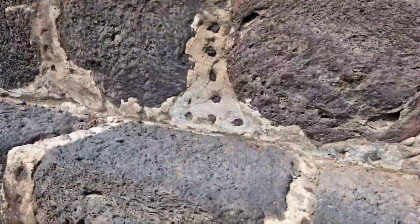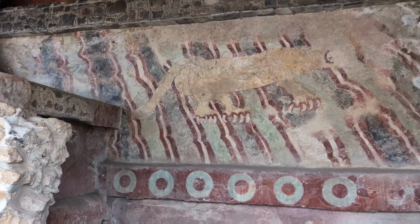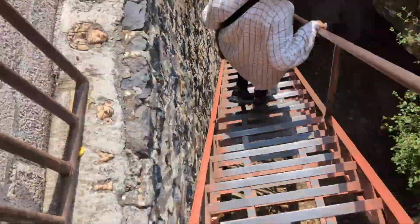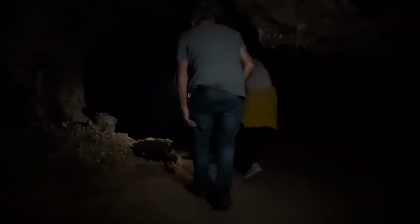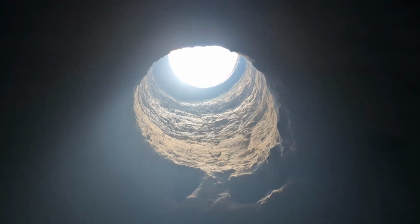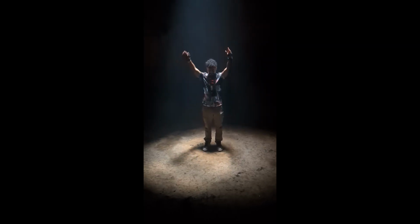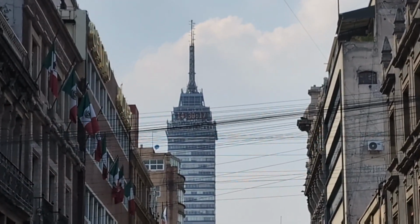So definitely a really cool experience. It was about an hour away from Mexico City, so by the time we got back, it was probably around 3 or 4 p.m. We ended up doing a few other sites, like heading to the top of Torre Latino America, which is the tallest building in Latin America, for an awesome sunset and great views of Mexico City's downtown area.